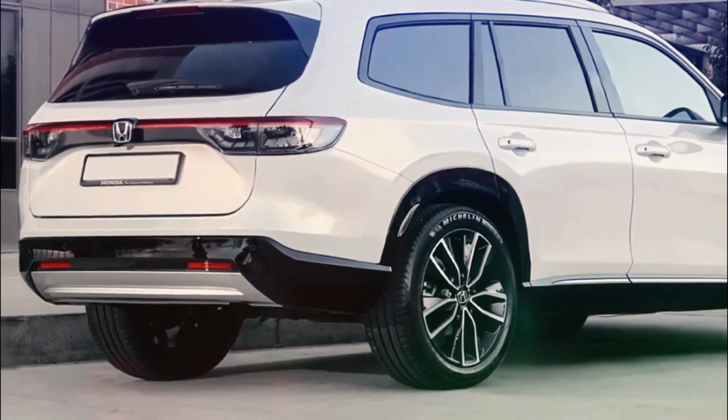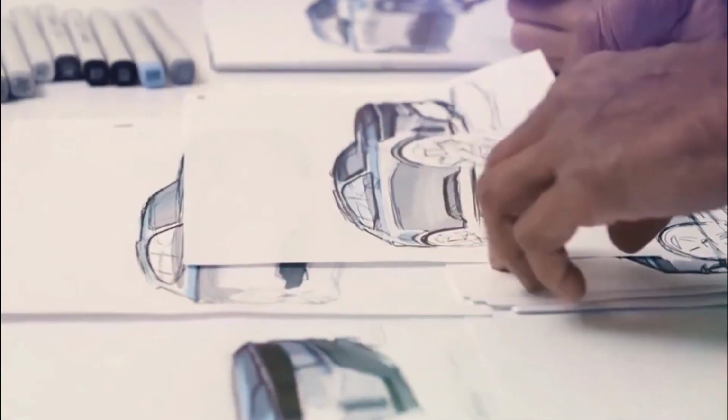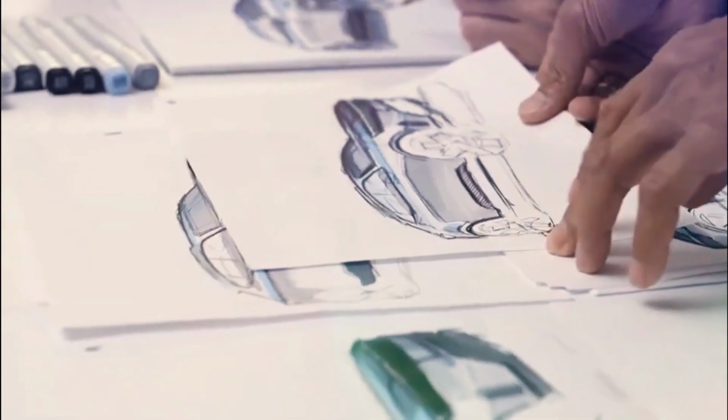Well, we don't have much information about it, but we know it will be good from the little information we do have about it. But what has Honda released about the 2023 Honda Pilot so far?